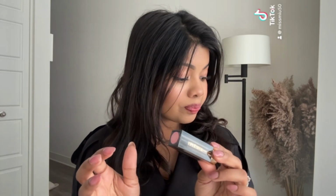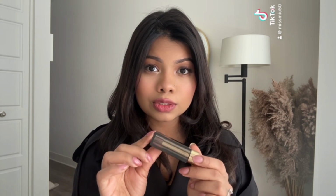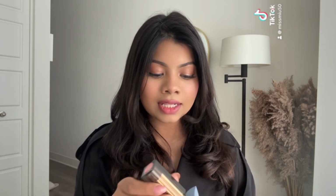I was looking for a regular matte pinkish lipstick, a warm pink tone, and this is gonna be that. I haven't tried Merit lipstick before, but my sister said they are really great, and I tried them on as a tester. Those were really good, so I thought of giving it a try. I'm sure I'm gonna love this one as well.